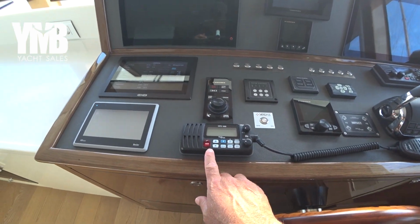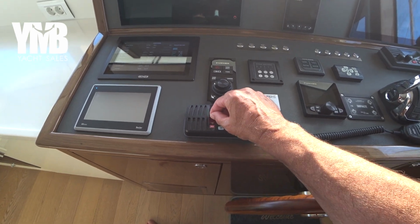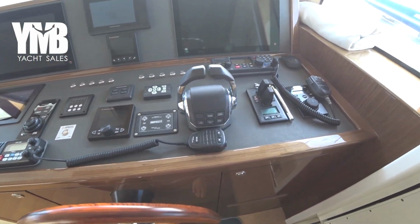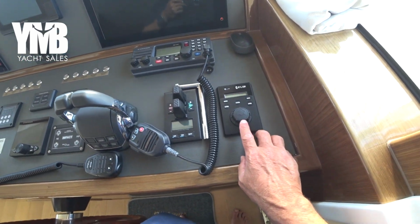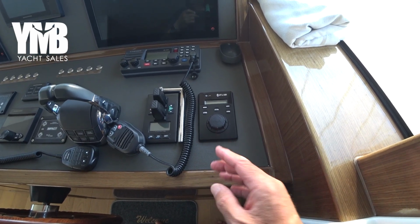Another VHF here with DC, some kind of emergency button, and of course the throttles and the bow thruster and stern thruster. Here is the control for the flare night vision.